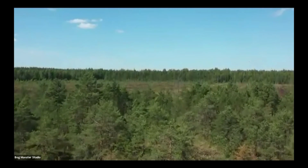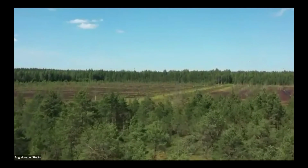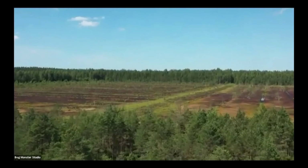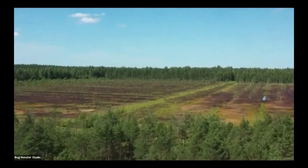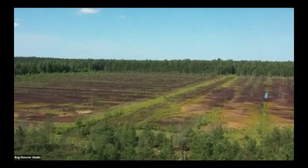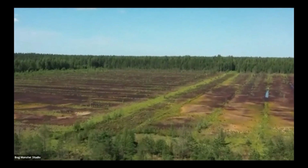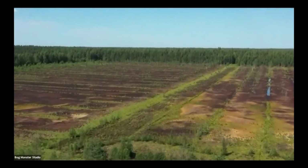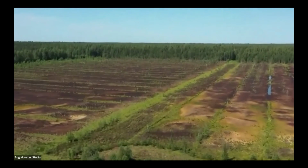It is a brown field. It was a brown field without any vegetation, and these very dry, drained peatland areas, which are especially open and unvegetated, are very large carbon sources to the atmosphere. So they are like CO2 hotspots.